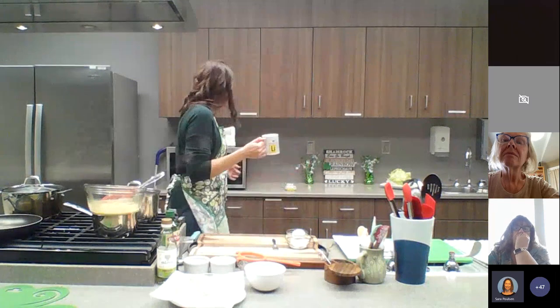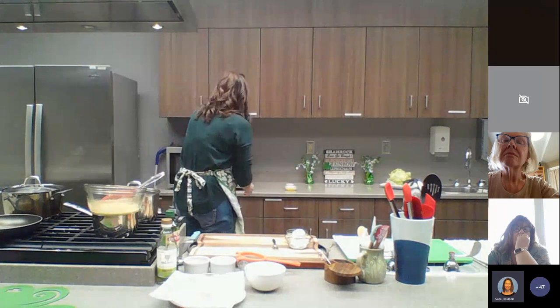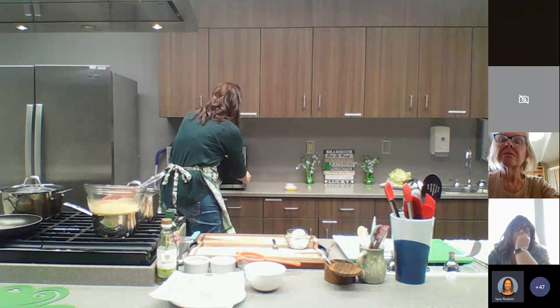Okay, so now we need to get our English muffin going. First, we've got our butter in our coffee mug, just the regular standard coffee mug. A tablespoon of butter inside, and we are going to melt this, right? So just a few seconds in the microwave. It's not going to take too long at all to get that all melted down.